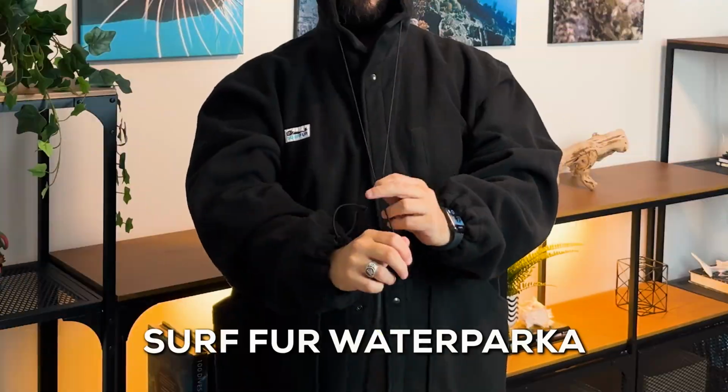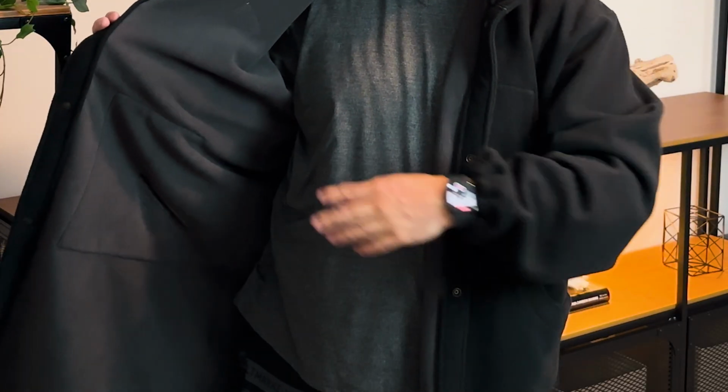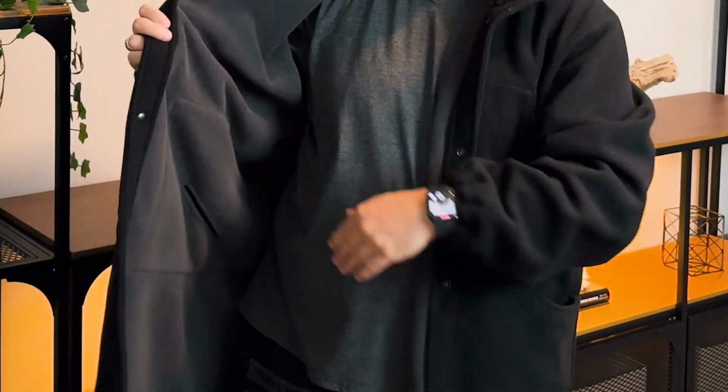To kick things off, I have to mention my Surf Fur water parka. This thing is amazing, and it's literally one of the best purchases I ever made for myself as far as gear goes, for gear that I don't use in the water itself.